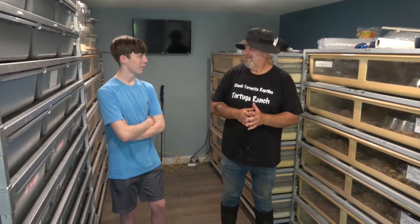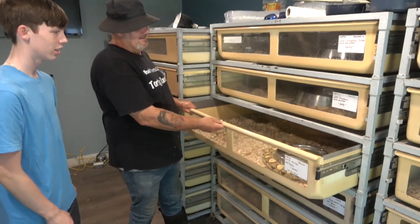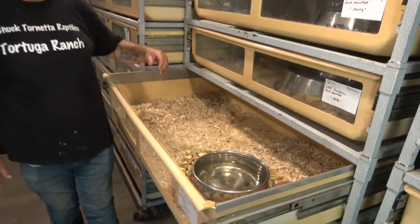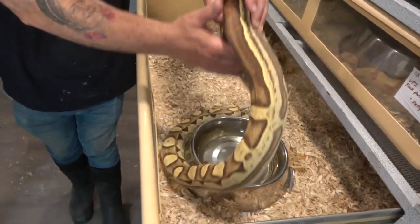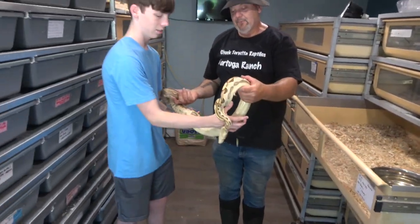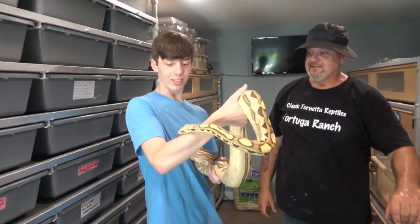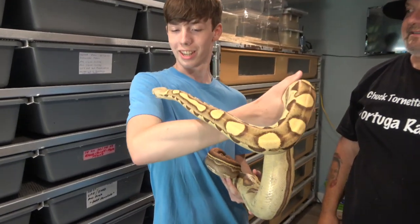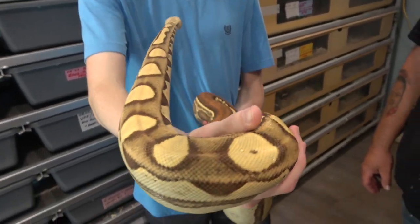All right, so let's check them out. You want to see some? So this one's kind of cool. This is my girl Candy. She is a VPI albino jungle motley. And as these things get bigger, they get more and more yellow, and just look beautiful. Yeah, this is really a beautiful snake. She don't bite. Don't worry.